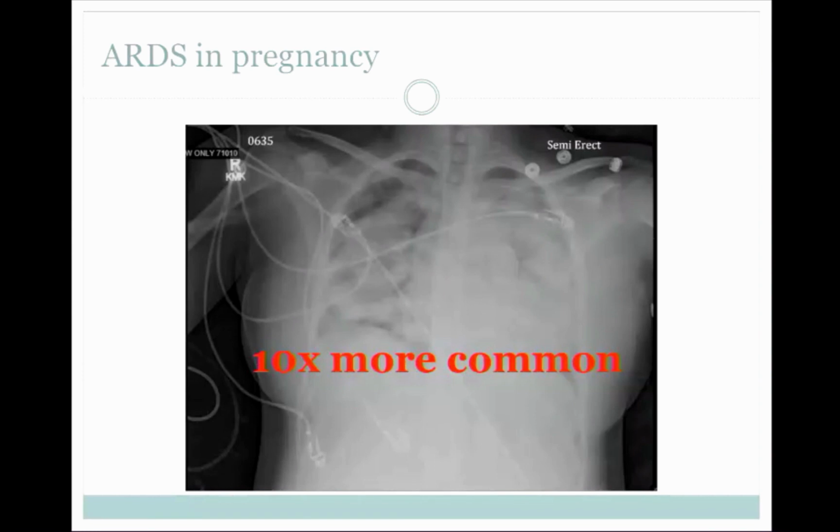And pregnancy is an inflammatory state for the mother. And now if you superimpose upon that an episode of sepsis or some other inflammatory insult, this makes pregnant women very prone to developing capillary leak and non-cardiogenic pulmonary edema.